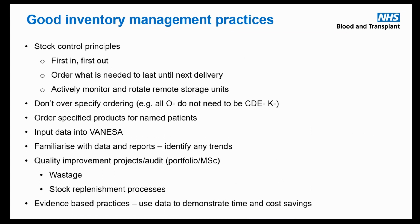Next slide, please. So with all that in mind, we're going to share with you some practical tips of things that you can start doing today, which can really help that blood supply chain. So these are some good inventory management practice tips. So first of all, you want to use your oldest stock first. Then order only what you need to last until your next delivery. So stick to those ideal stock levels as much as possible, and think about that just-in-time supply method. And ultimately that helps leave some for others.